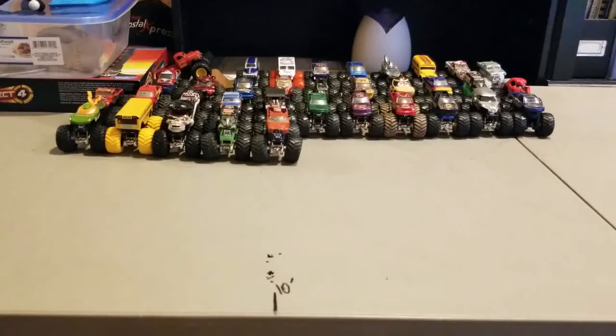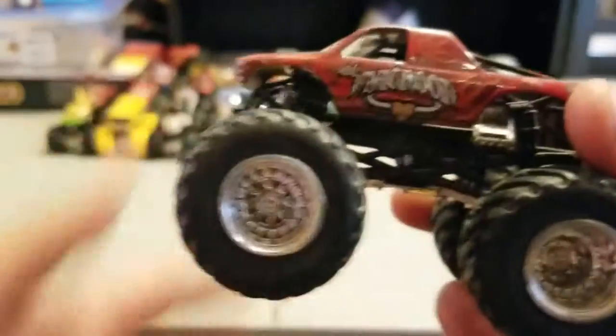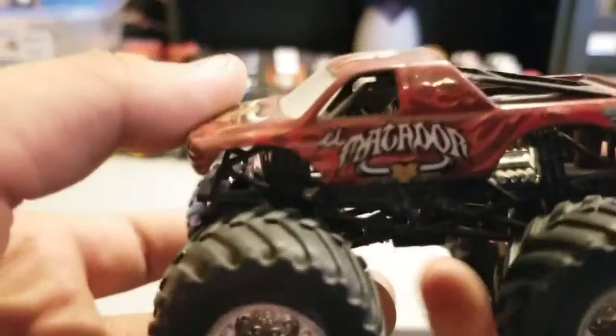I have El Magador. Oh yeah, I made a stop motion on this monster truck. I mean, goodness sakes, I cannot speak. I made a stop motion on this. I like this, the M with a hat, and then a bull.